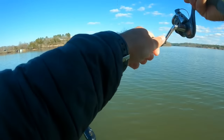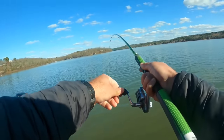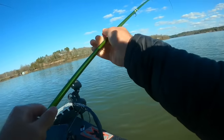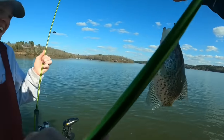Oh, that's a giant. That's a giant fish. That's a big one, JJ. That feels so heavy. If that's a crappie, it's a really big one. It's a nice big crappie. Whoa. He's like the last one. I'm just gonna lift that one. I'm here. Got him.